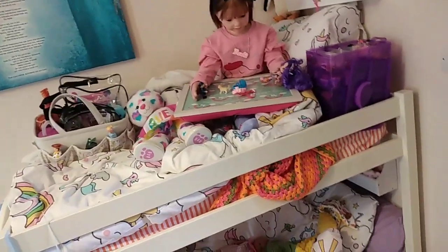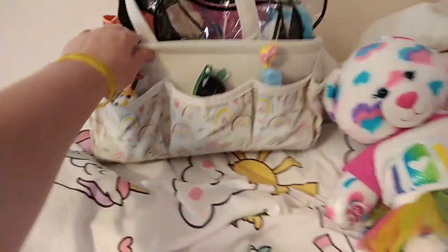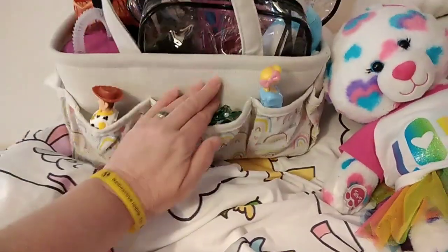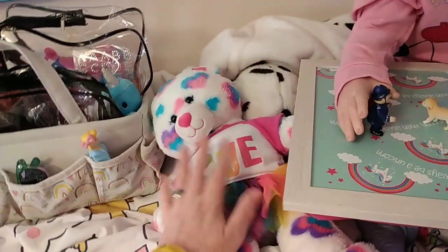And there we go. So you see what I mean about it not being like Pinterest and Insta, because the beds aren't perfect. The kids are playing on their beds. That's what kids do. So anyway, here's Frankie. She's loving the top bunk, as always. She absolutely loves her top bunk. So she's got her bag at the bottom that she had before with all the little bits in that Auntie Sam bought for Frank for my birthday last year, but Frankie decided it's hers.